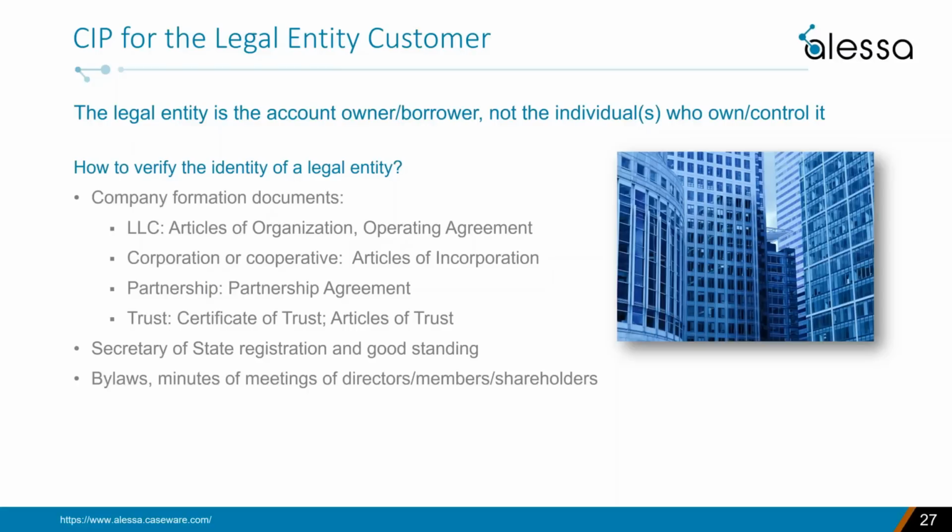Bylaws, minutes of meetings of directors or members or shareholders are further evidence that this is an ongoing enterprise, as are federal income tax returns and employer ID number or EIN registration or supplying a W-9. This is more a form of exclusionary evidence. If the legal entity doesn't have its own tax ID, there ought to be a good reason why.